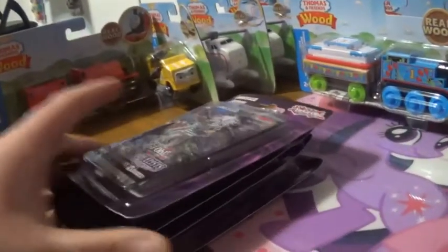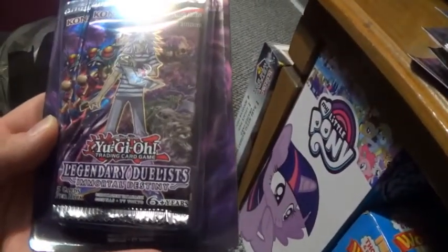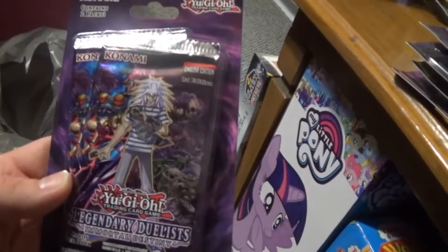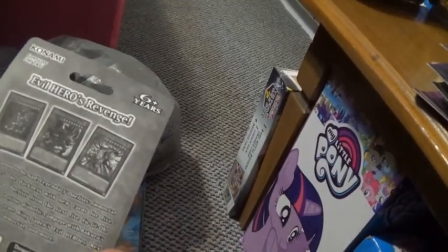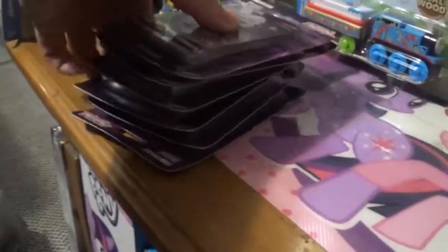Alright. And of course, I got some Yu-Gi-Oh! packs. Quite a few of them, actually. They're all the same, I believe. Yep, they are. Okay, this is the Legendary Duelists collection, Immortal Destiny. And for you Yu-Gi-Oh! fans who love the original show, you know who that guy is. Evil Heroes Revenge. I got 6 boxes here, and in due time, I will open them up.